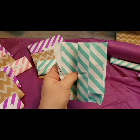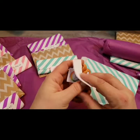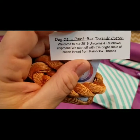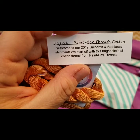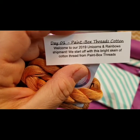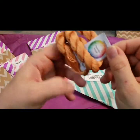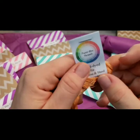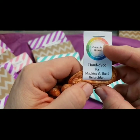So let's get into some rainbows and unicorns. And to start off, we have some pearl cottons. We know my opinion on pearls. Paintbox thread cottons. Welcome to our 2019 Unicorn and Rainbows shipment. We start off with this bright skein of cotton thread from Paintbox Threads. That's a new company, in my opinion. I haven't heard of them before. Hand dyed for machine and hand embroidery.